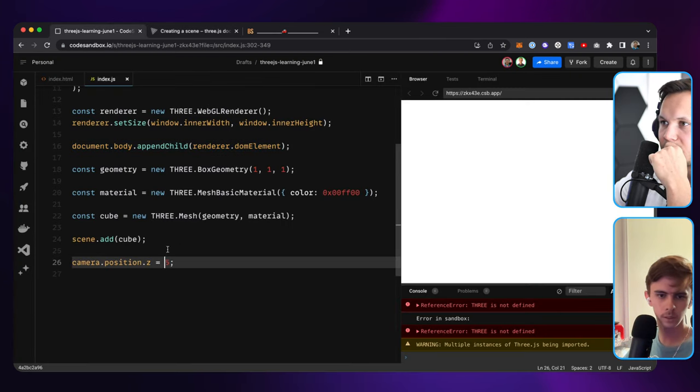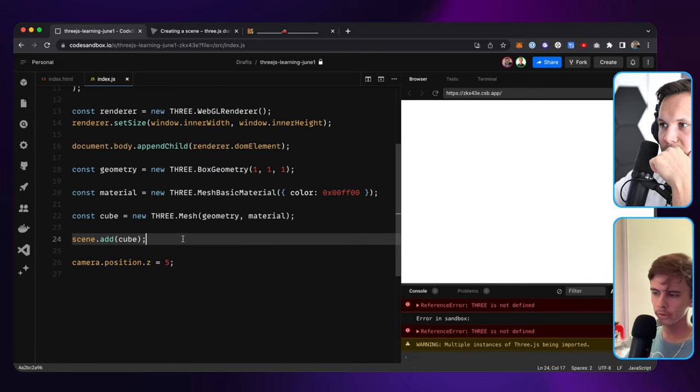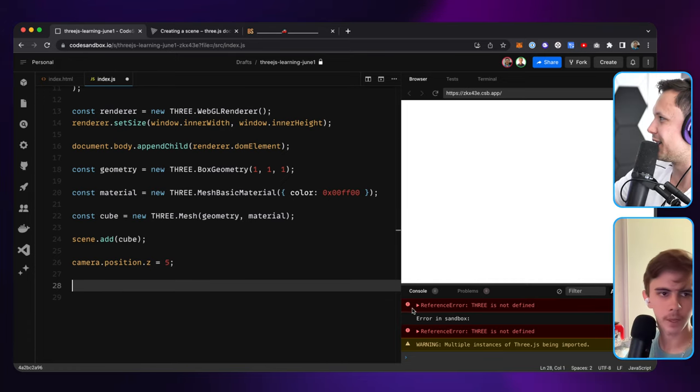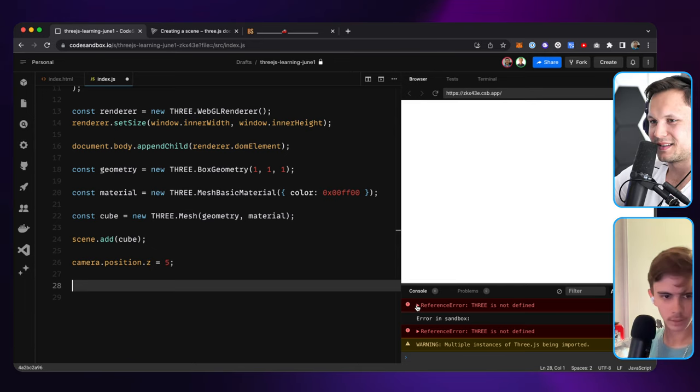Under the camera.position.z, so under line 26, just right under it, type renderer, the variable that has renderer. You can also type, by the way, I don't know if you know that. Oh, I forgot about that part.